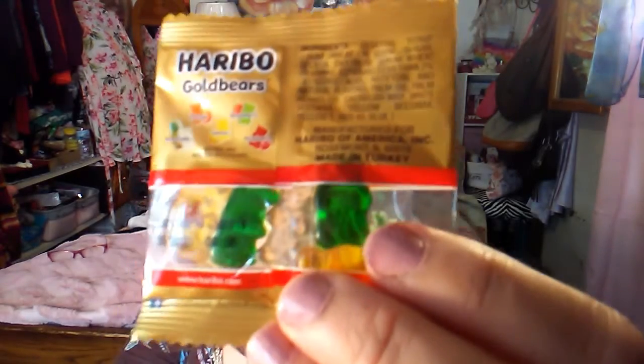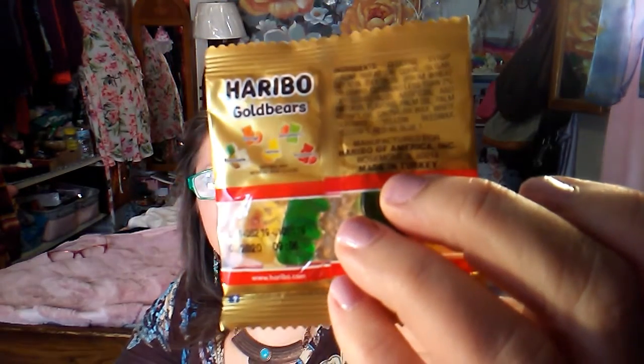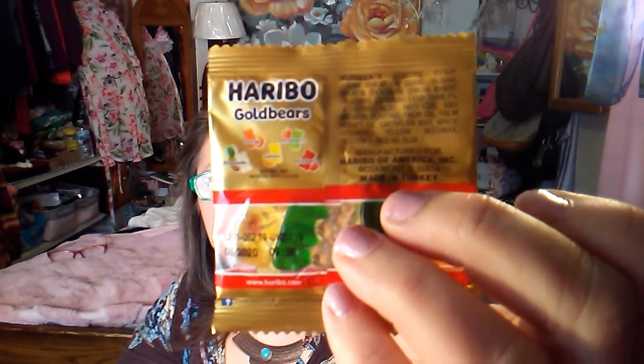And these are made in Rosemont, Illinois. But that's where they come from, but it says made in Turkey. And it's got the date. They expire 5/2020. Right there it says Turkey. I don't know if you guys can see that, but it says where it's manufactured, and it says made in Turkey. Okay.